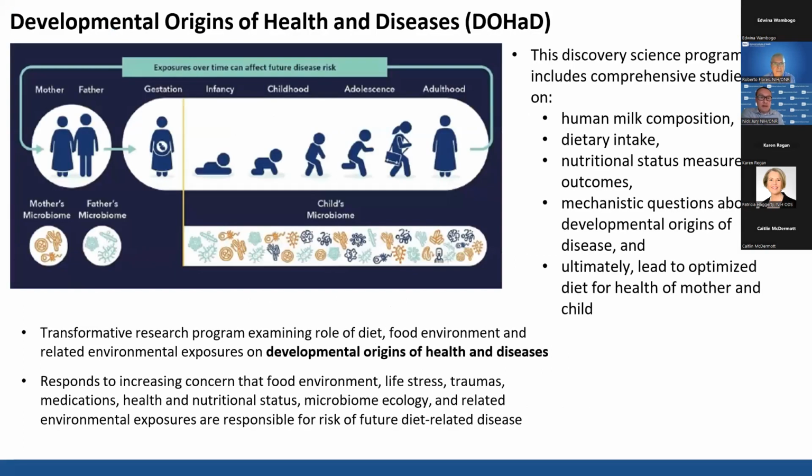Developmental Origins of Health and Diseases, DOHAD. A chart titled, Exposures Over Time Can Affect Future Disease Risk, shows a man and woman labeled mother and father in a circle on the left. An arrow points to a pregnant woman on the right, labeled gestation. Further to the right are illustrations of the offspring at different stages labeled infancy, childhood, adolescence, adulthood. Below the mother and father are circles with bacteria labeled mother's microbiome, brown bacteria, and father's microbiome, light blue bacteria. Underneath the child's life stages is a stretch of brown, light blue, and dark blue bacteria labeled child's microbiome.